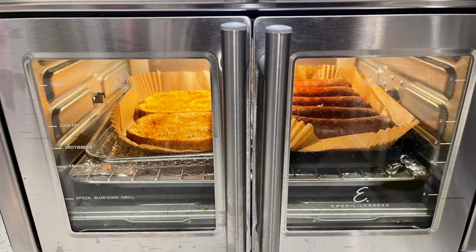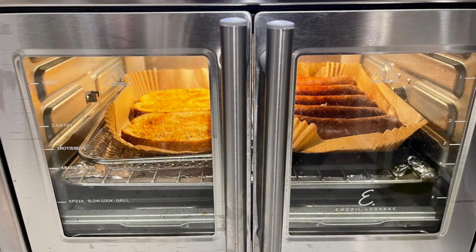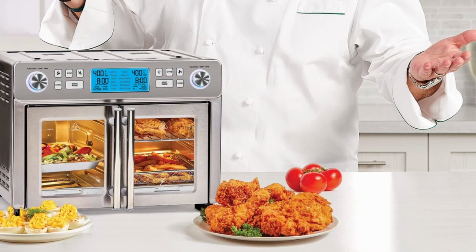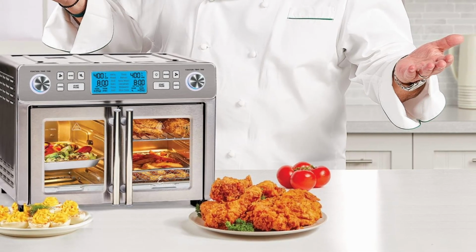24 cooking presets. Not sure how to cook ribs or proof dough? With presets for everything from pizza to pastries, this convection oven air fryer takes the guesswork out of cooking. Just press a button and let it work its magic.